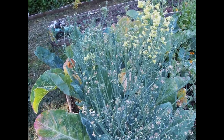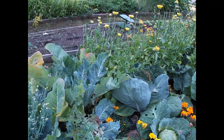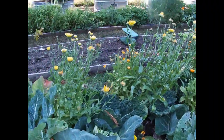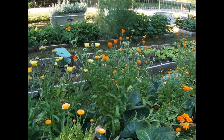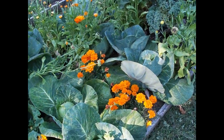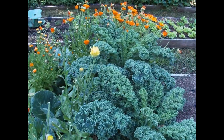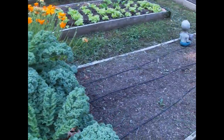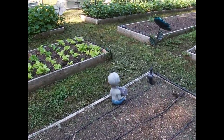Some cauliflower that is going to seed. And my cabbages and calendula. Some marigold still down there. And my kale is giant. And this is empty. I should plant something there. What do you guys think? What should I plant there?